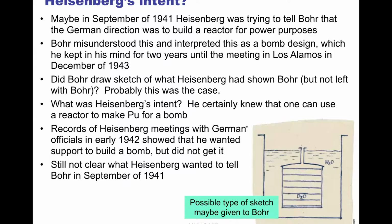And so, you know, maybe it was 2 years after that fateful meeting, and maybe Bohr had just forgotten about the details and sketched that drawing later. So it probably was all kind of a mistake, or was it Heisenberg's intent to give Bohr the signal that they could build a reactor, and perhaps that Heisenberg wanted to tell Bohr that he had control of the German atomic bomb project, to impress Bohr that they had a sketch of a reactor on the way, and that he wanted to tell Bohr that if Bohr could stop the Allied effort, Heisenberg could stop the German effort.